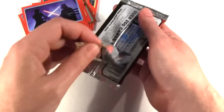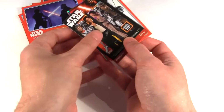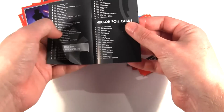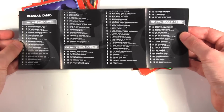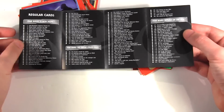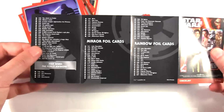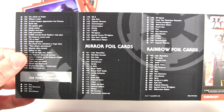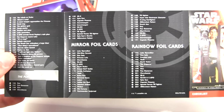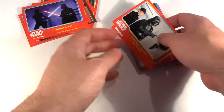Which now brings us to our third and final pack, and if the other 2 are anything to go by, it seems the template is 7 original trilogy cards to the one The Force Awakens one. But what's this? It's a checklist. Strange, the other 2 packs didn't contain this. It lists all the original trilogy cards, and then let's flip it over, and it seems there are 15 The Force Awakens cards, and then it seems some of the rare mirror and rainbow foil cards also contain The Force Awakens characters. Interesting, but back to the cards themselves.